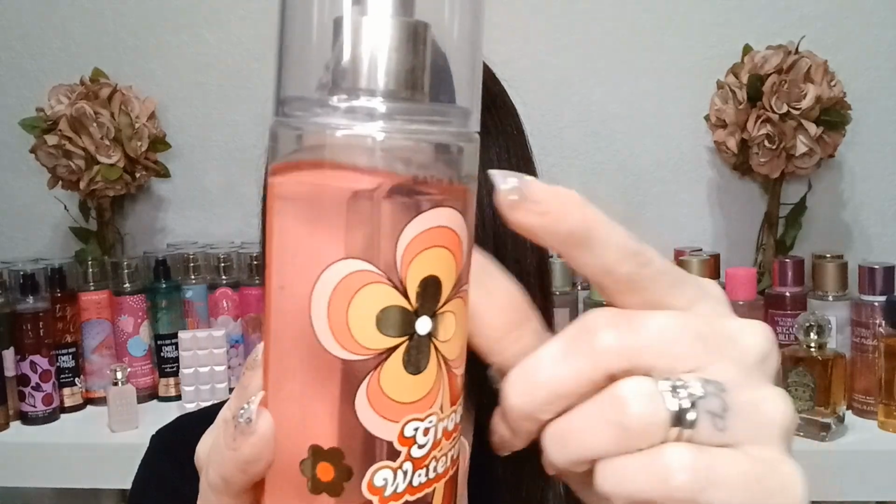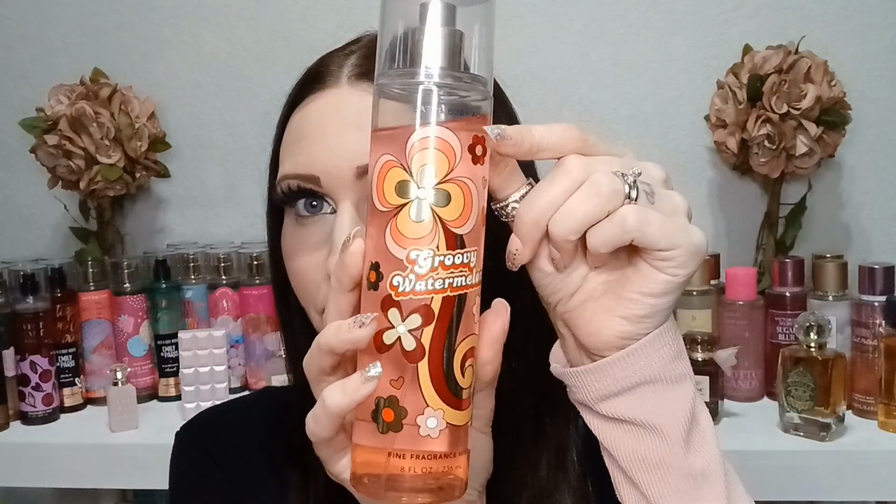This one is from Bath and Body Works. This one is Groovy Watermelon. I do have the lotion to go with this one as well. This one was actually used a little bit more than some. I have a very small dent, but it's mostly up here at the top, so there's still a lot of juice left in this one. I do have a little dent in the lotion, but not much. Barely used, really. I actually picked up the repackage when they released that, and I just enjoy that packaging better. So I'm decluttering this one so someone else can get some good use out of it.